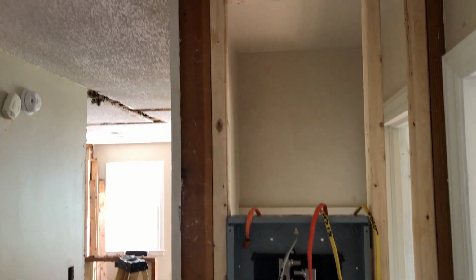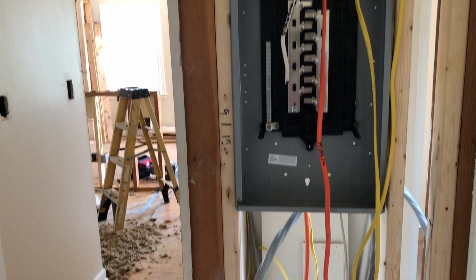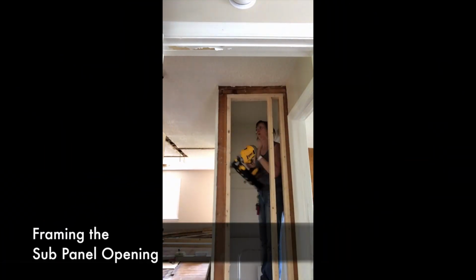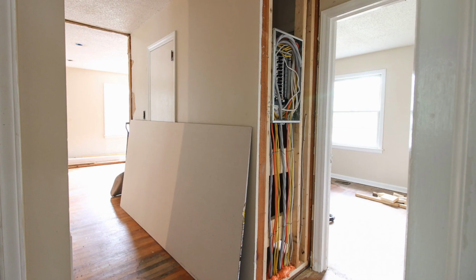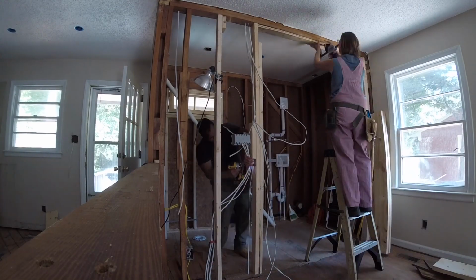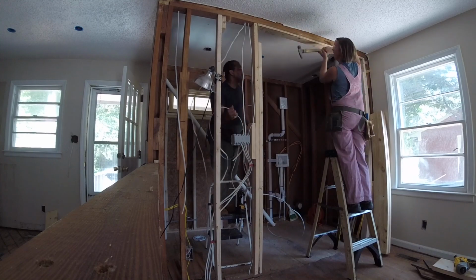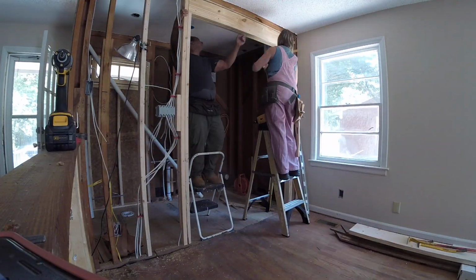Because the old sub panel was in the room that was becoming the powder room and the laundry room, we had to move the sub panel to meet building codes. So here I am framing up this little wall so that we could put the sub panel. The other wall had all the studs turned sideways, so we didn't have the depth that we needed. But now we do, and we have a new sub panel and new wiring. Isn't it beautiful? It's time to finally install that pocket door opening. Luckily, my electrician was around to help me lift the header into place.